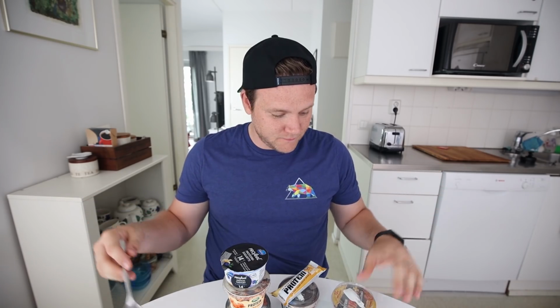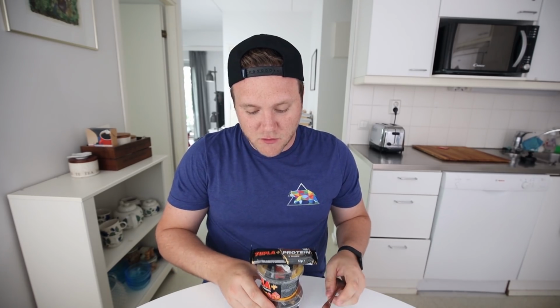Oh, right, where to start? I think, oh my God. I think we're gonna start here. Now, I make no secret of my love for Tupla. I think it's the best candy bar in Finland. I love it. I just think that the sun shines out of its butt. So you can imagine my surprise when I found not 1, not 2, not even just 3. 3 are the ones I just picked up. There are so many Tupla protein products out there and I was pumped.